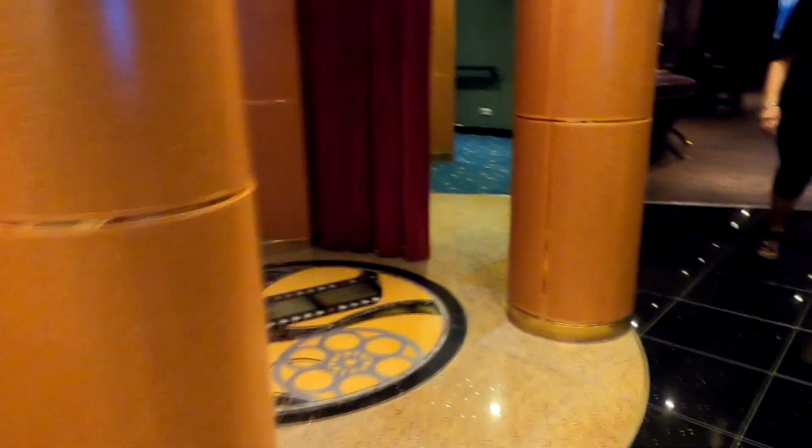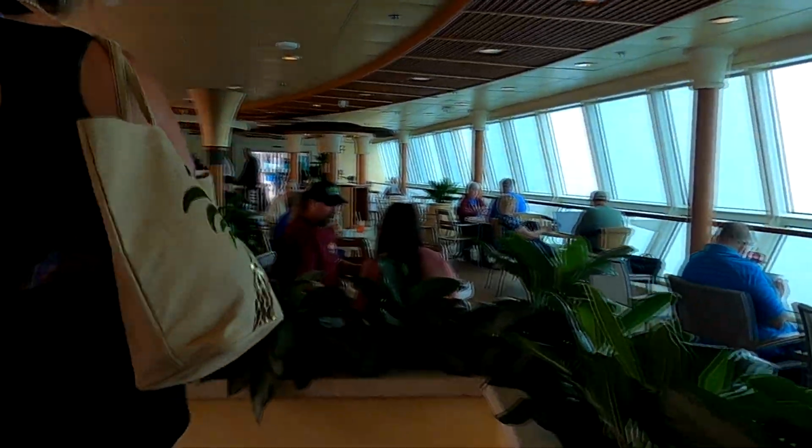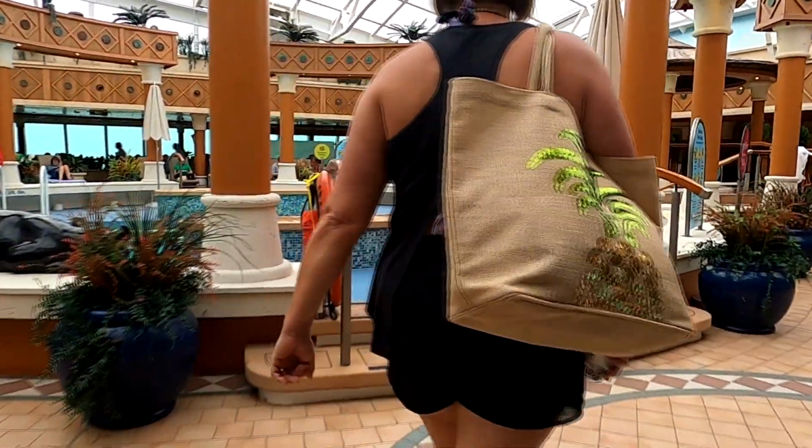This is what was kind of neat on the ship. They actually had a full movie theater right outside the theater. They had the cinema. Now, if you go in here, you'll see it's not very big, but they did have decent movies running a couple times a day. This was a sea day, so it was actually pretty full. The rest of the time, you could probably go in there with 1 or 2 other people. Again, you can kind of see that it's a little dated.